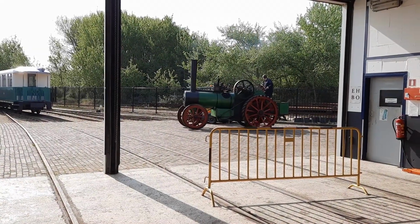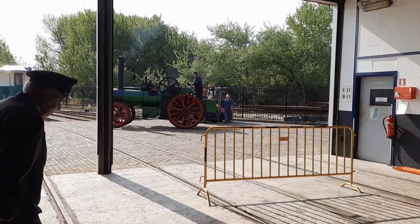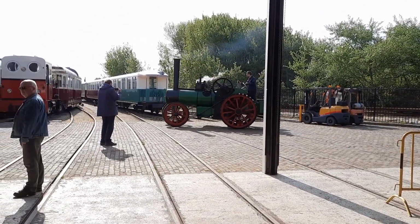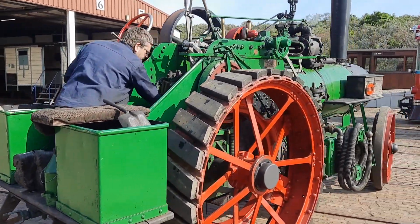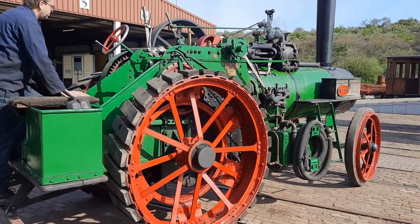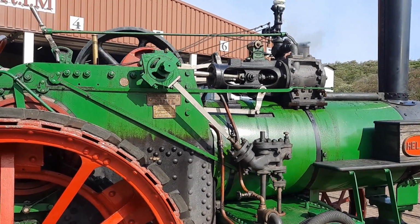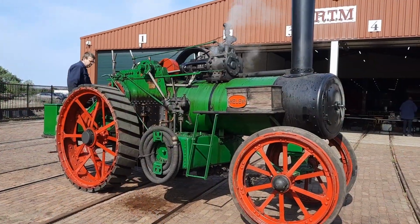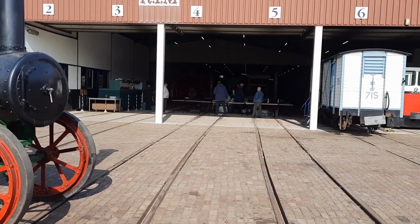Of course, we had a 1-in-1 scale traction engine there as well, and here he is getting himself set up. Very nice machine this. I believe that nameplate said it was made in Ipswich somewhere in the UK. And there you can see our tables in the background, just inside the shed.